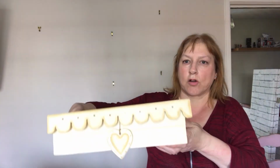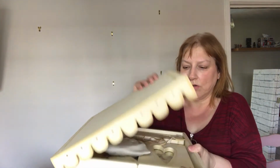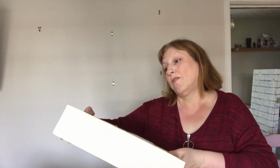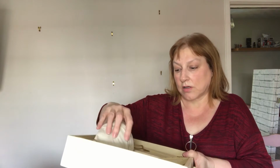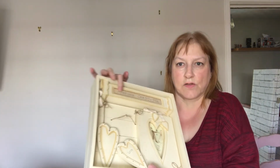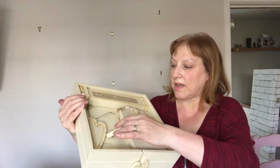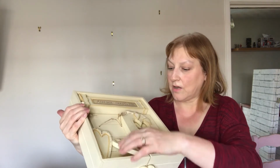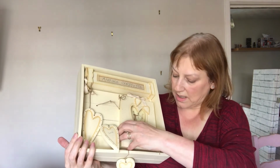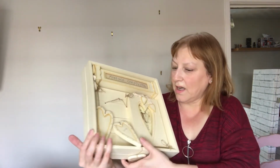It's like a little box. But it's a little writing box. Oh, marriage certificate. Also, how cute. So it's a little box that's got a little, I'm not sure what that is. That's to put your marriage certificate in. So it's like a long little box. And then there's like a little plaque with some little hearts on. I don't know if you can see that properly. And then a little photo frame. Isn't that cute?